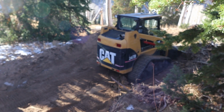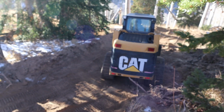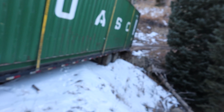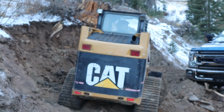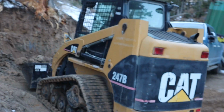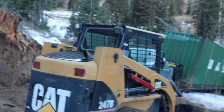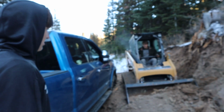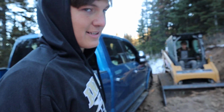So right now, what we're doing in the video is making a pad for the container. As you can see here, we are in deep poop. Ladies and gentlemen, we are stuck. And now we're digging around the truck so we can get tractors in. Where are we supposed to leave at? Joe, around the bed. Then what time is it? It's like 6.